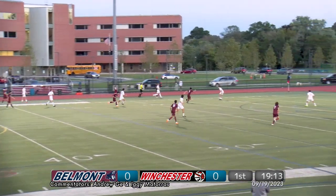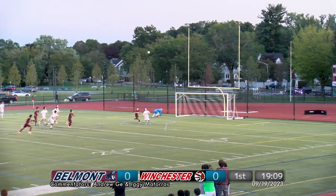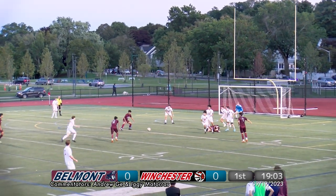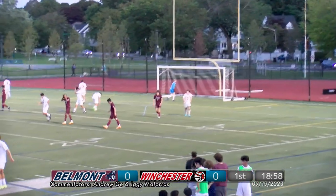And now Daniel Liu has it. Can he get a shot off? He can. Daniel Liu, and hits the crossbar. Unlucky, hits the crossbar from an outside the box shot. And Belmont still has it. Can he get a shot? Another shot. Satchel. Just over. That is a brilliant play from Belmont.